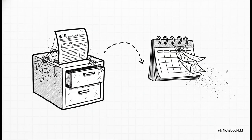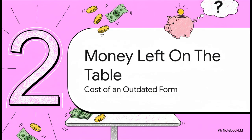But here's the thing. This is where we all go wrong. We treat this powerful little form like a set it and forget it kind of deal. We fill it out on day one, and then, poof, it gets buried in some file cabinet, maybe for years or even decades. And that is a huge problem because an outdated form isn't just bad paperwork, it has a real actual cost. Let's take a look at what you might actually be losing out on.